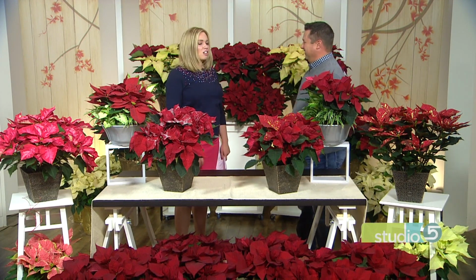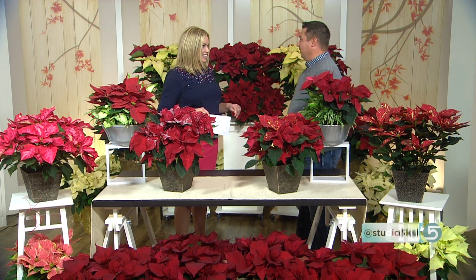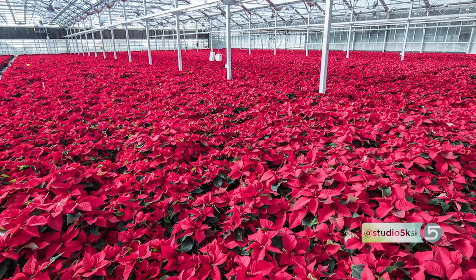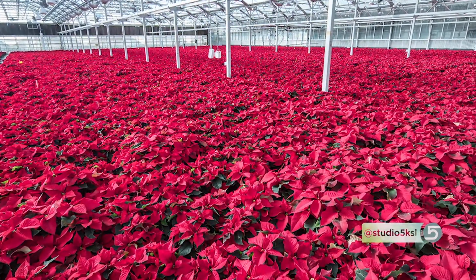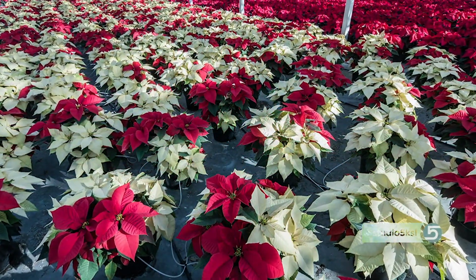So are all of the Olson's greenhouses right now full of poinsettias? They are, but it's changing every day. We're shipping out thousands every day. Two weeks ago, we were totally full, 20 acres of poinsettias. So yeah, we grow a lot, but we ship them out very quickly. We want to get them into customers' hands so they can enjoy the Christmas spirit just as much as we do in the greenhouses.